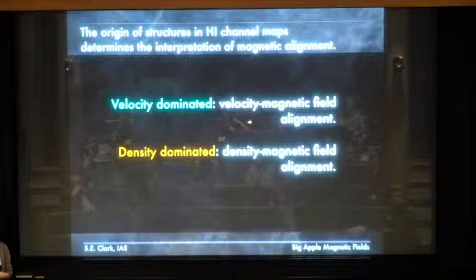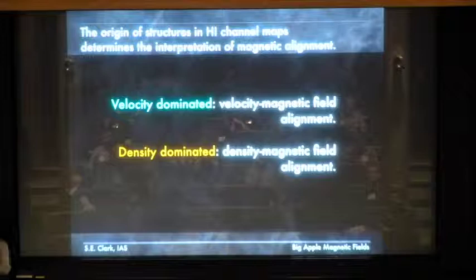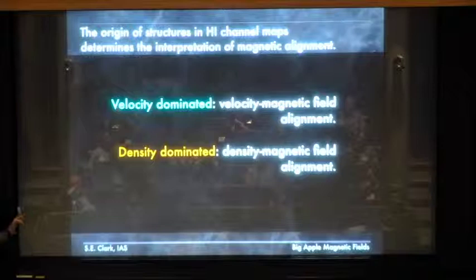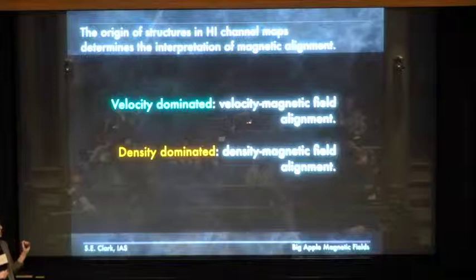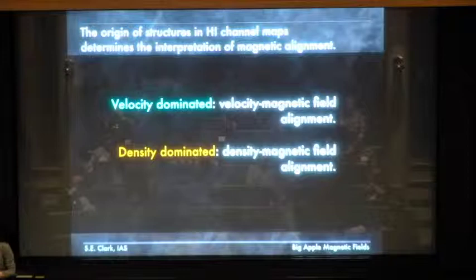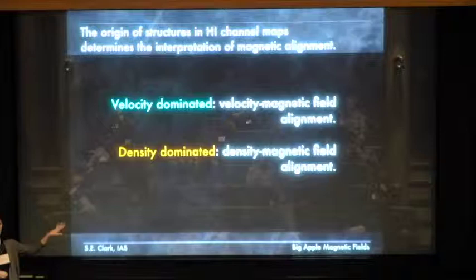And there are two schools of thought here, basically. You heard this morning, Alex Lazarian and his group discuss the picture where if you take a thin enough channel map in velocity space, the intensity structures that are imprinted are purely an imprint of the turbulent velocity field. And if that's the case, then measuring alignment between those structures and the magnetic field would be tracing the velocity magnetic field alignment that, for example, is predicted in theories of MHD turbulence. Instead, it's possible that those structures are actual three-dimensional density structures that exist in the ISM, in which case we would be tracing an alignment between density structures and the magnetic field.